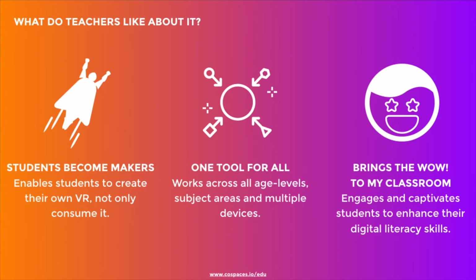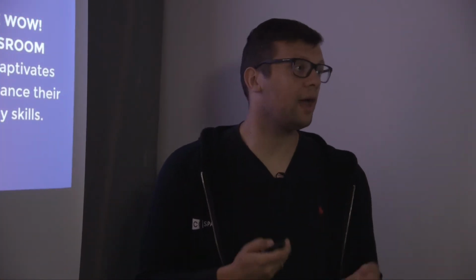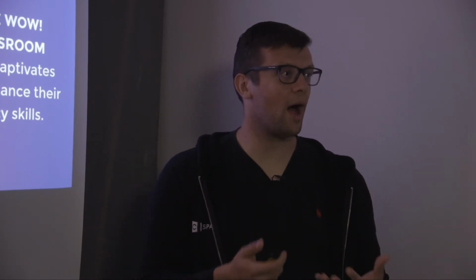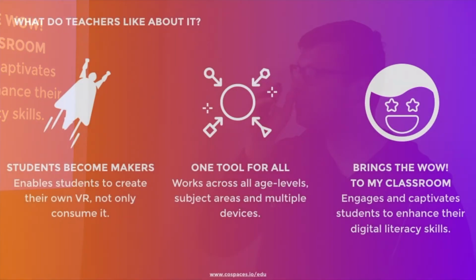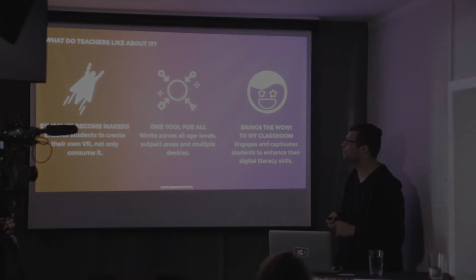So they go on a virtual field trip with Google Expeditions, but then the first question is, okay, and how can I create my own things? I want to create my own stuff, and they're like, I don't know how, maybe CoSpaces. So it's one tool for all, a creative platform you can use in elementary school. I have seen usage also in preschool, which is super interesting, and up to middle school and high school level, across all devices.